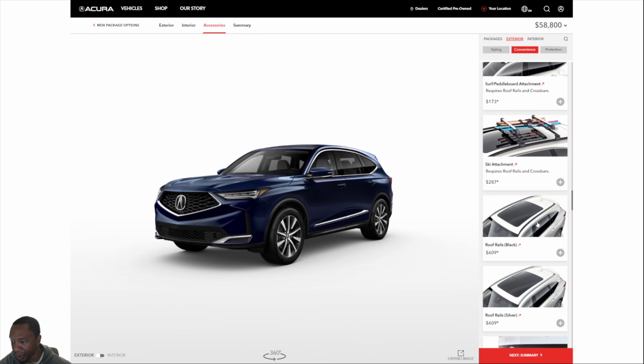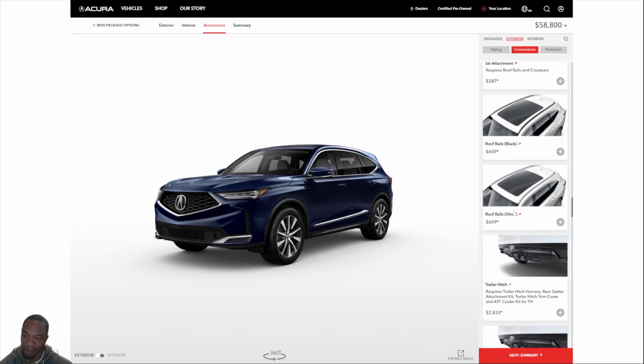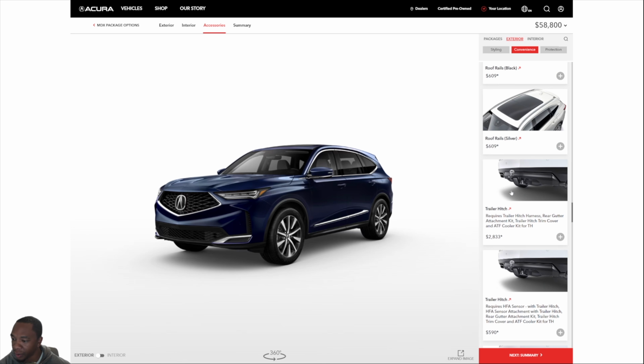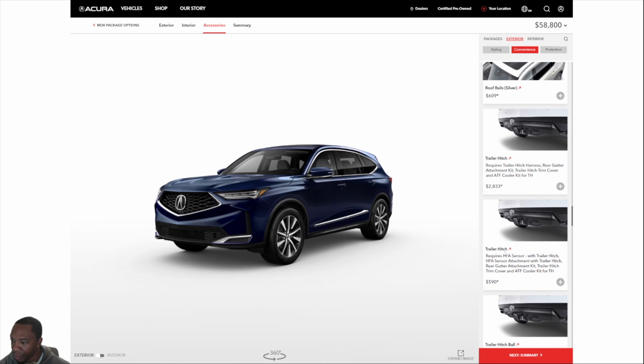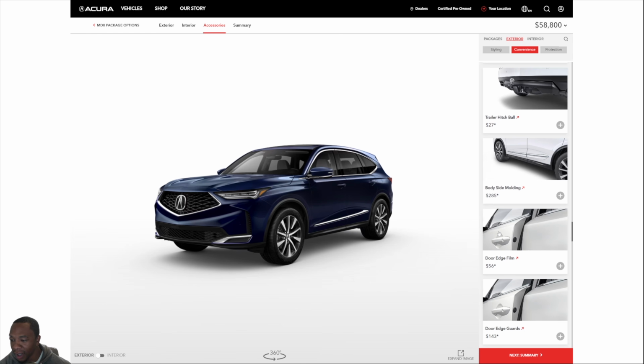So here are the roof rails you're going to have to add if you want the crossbars, and you can either get a black one or a silver one, which is nice that they give you the option. And then the trailer hitch, pretty much a towing package you can add on there as well. There was a sensor for the hands-free tailgate. They removed that. They have the hitch ball, body side molding. So a lot of accessories to protect your MDX, pretty much.